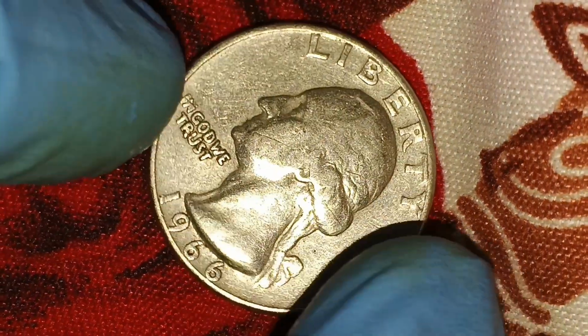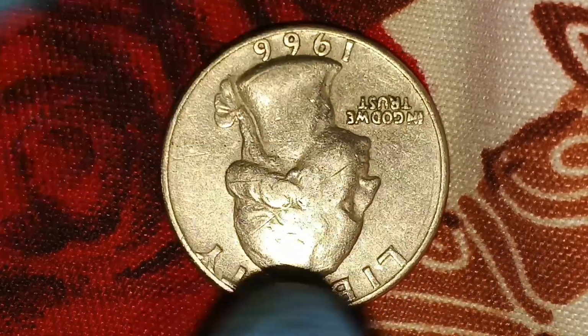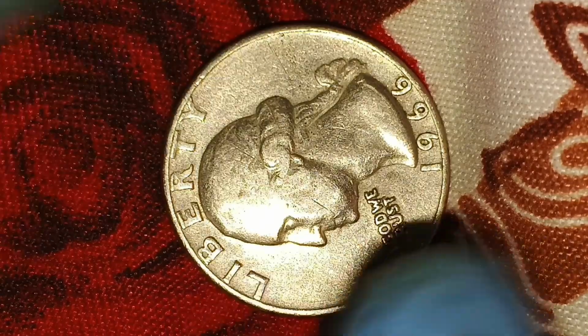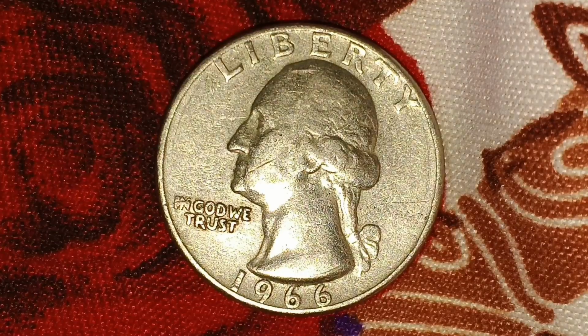Stick around, because we're going to break it all down, from the history of this coin to what makes some of them so valuable, and most importantly, what to look for so you can check your own change. Let's start with the background.